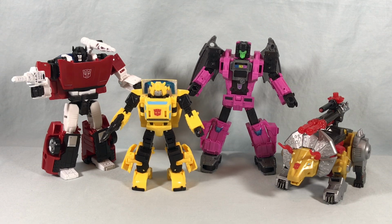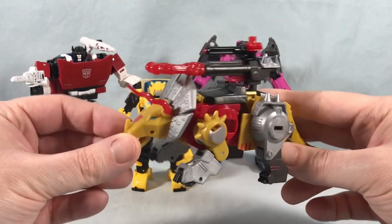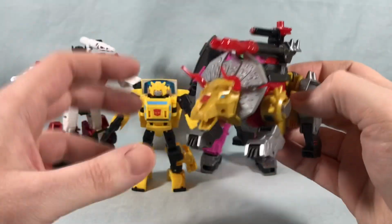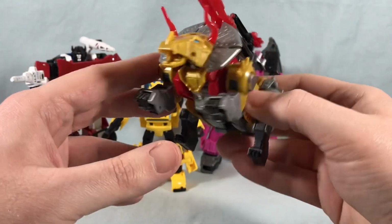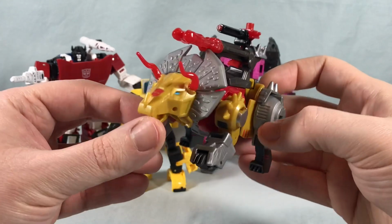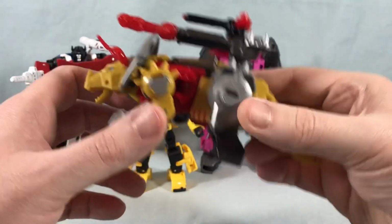But I also want to start out here with a couple of honorable mentions. So these guys didn't make the list, but they're still figures I really enjoyed. Cyberverse Deluxe Class Slug came very close to being the only Cyberverse figure on the list. He didn't make it for a reason I'll point out a little bit later on, but he's a really solid figure. I just did the review for this guy, and he almost snuck onto the list at the last minute. I really like this figure.